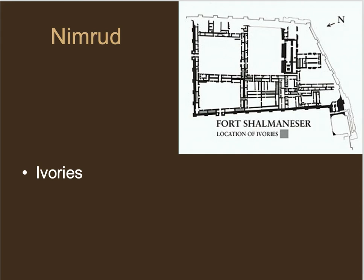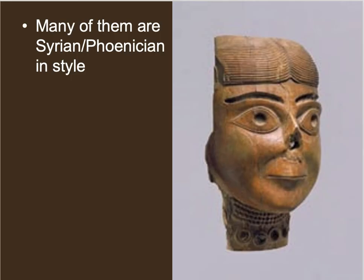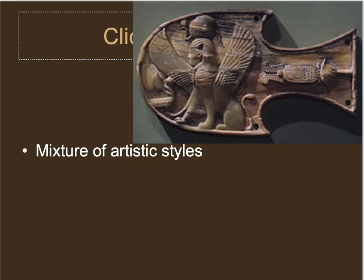Let's look at some of the ivories that were also found in Nimrud. Many of the ivories are Phoenician in style. We believe that if the ivories were made in Nimrud, they were probably made with labor that was brought over from the area of Syria, or they were looted from Syria. Again, many of them are finely made, very nicely decorated, and show a mixture of different artistic styles, usually blending Egyptian motifs with motifs from Phoenicia or other parts of Mesopotamia. So this is an Egyptian-style sphinx, but it's not like the Egyptian sphinxes that you would see in Egypt.